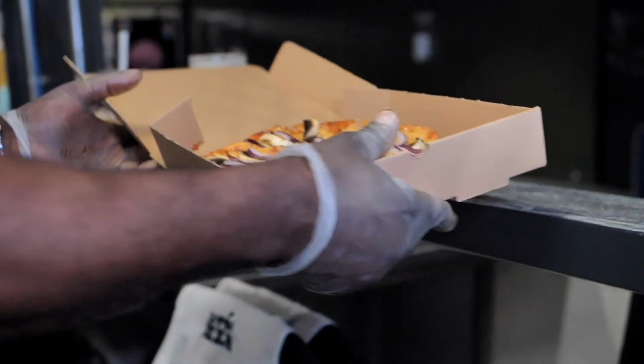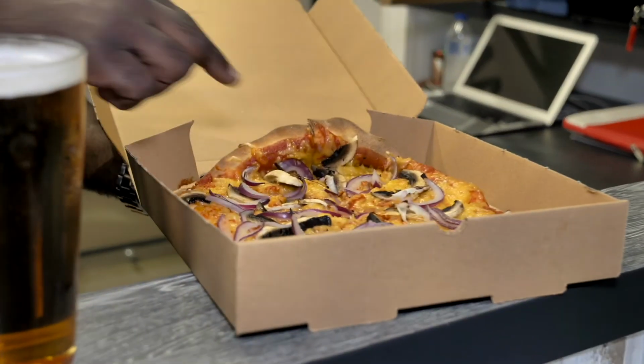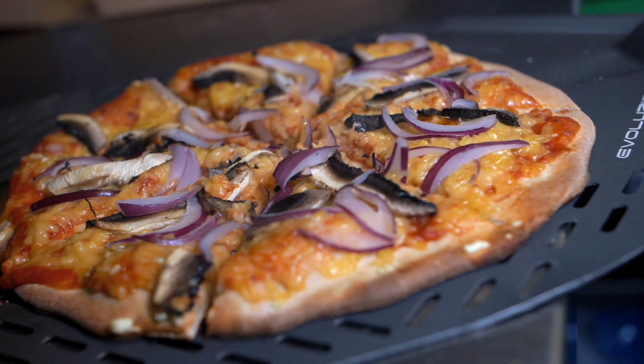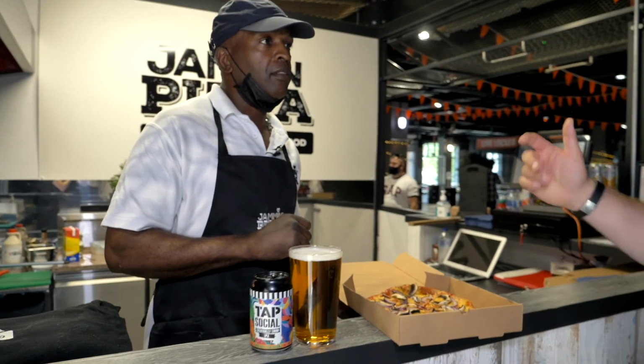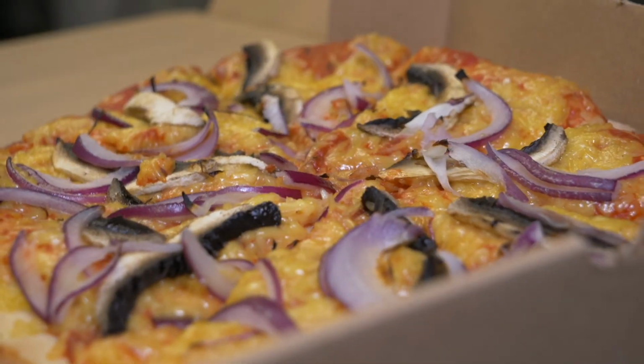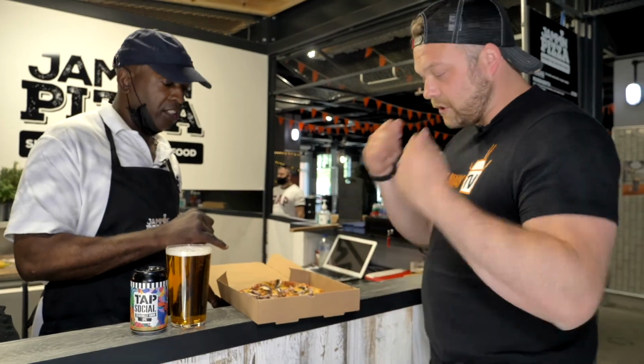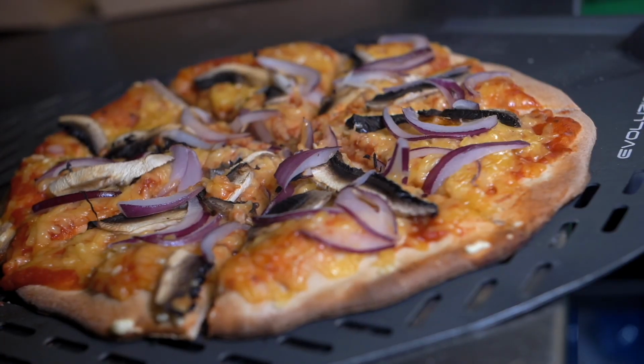So here we have the vegan cheese. And then we've also got it on a gluten-free base. It's a gluten-free base. I'm completely covered there. Yep. And that is an entirely dairy-free cheese, so plow into it. Vegan cheese, so you have no problems there.